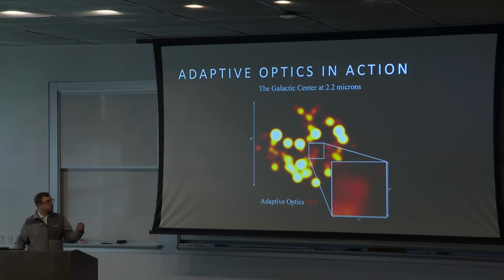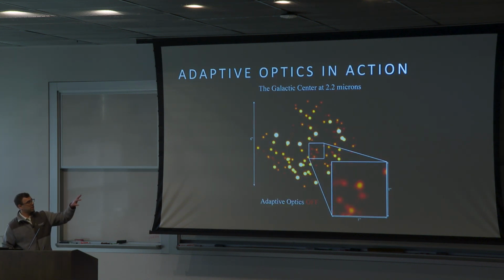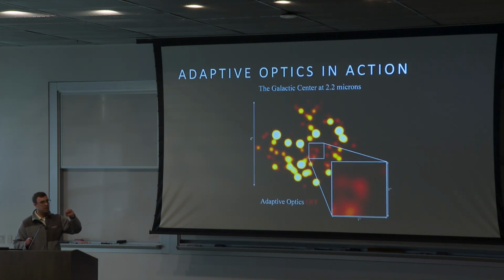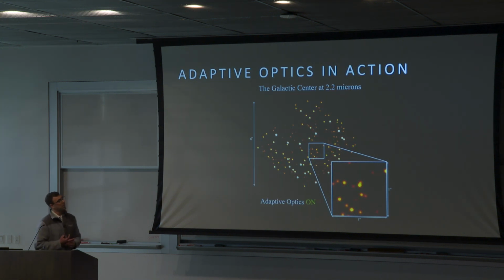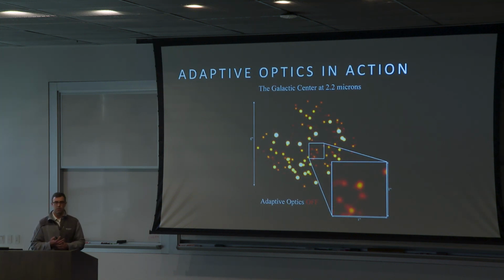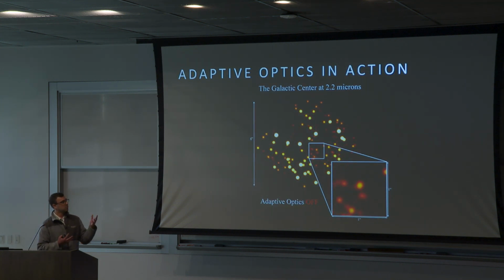So this is what adaptive optics can do for you. This is an image of the galactic center. The first one that you see is seeing limited without an adaptive optics system. This is taken with our most powerful ground-based telescope, the Keck telescope in Hawaii, 10 meters in diameter. It's gigantic. But without adaptive optics, it's no better for imaging than your small backyard telescope toy that you buy at Walmart.